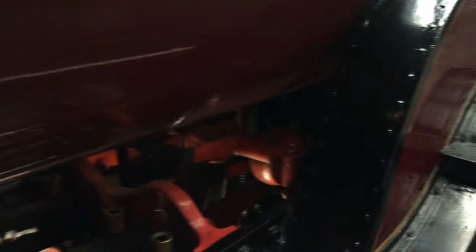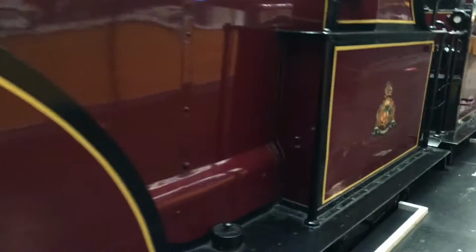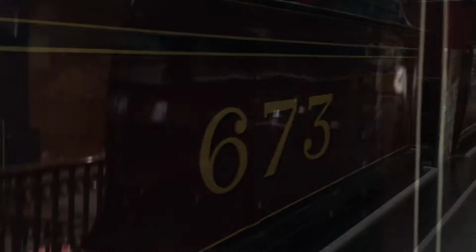There's the smoke box. Another LMS locomotive is this single-wheeler locomotive, and you can see it's been rebuilt a few times. But I think it's very unusual, especially with a single wheel. That's not on a lot of locomotives, and I just think the LMS livery really suits it, and the cab looks quite nice as well, although it is very, very open.